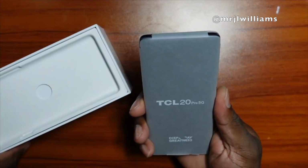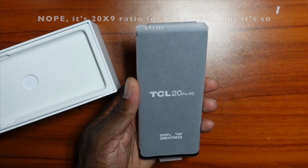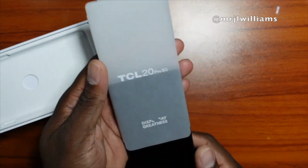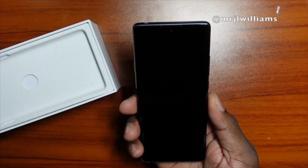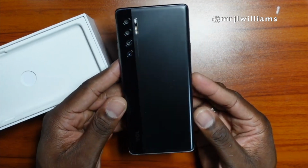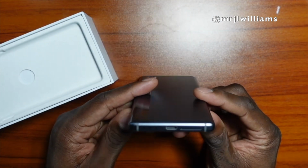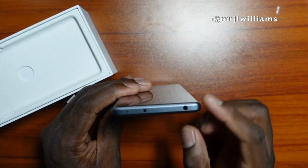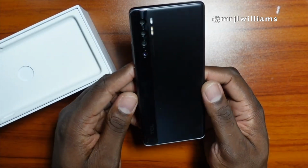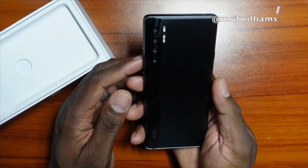And whoa, is this 21 by 9? Oh man, this is nice, man. This is nice and slim. Totally different than the previous generation. I love this back design right here. Ooh, wee. You know what's so great about this? There's a headphone jack up there. This hardware is super premium, man. I mean, this is premium hardware.